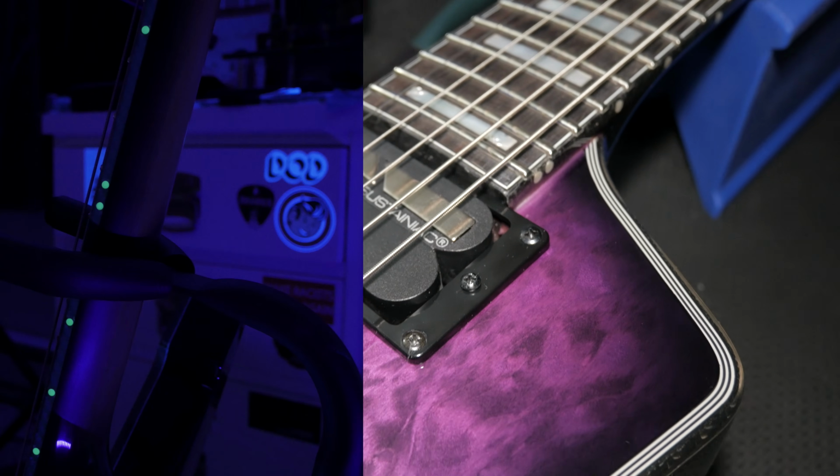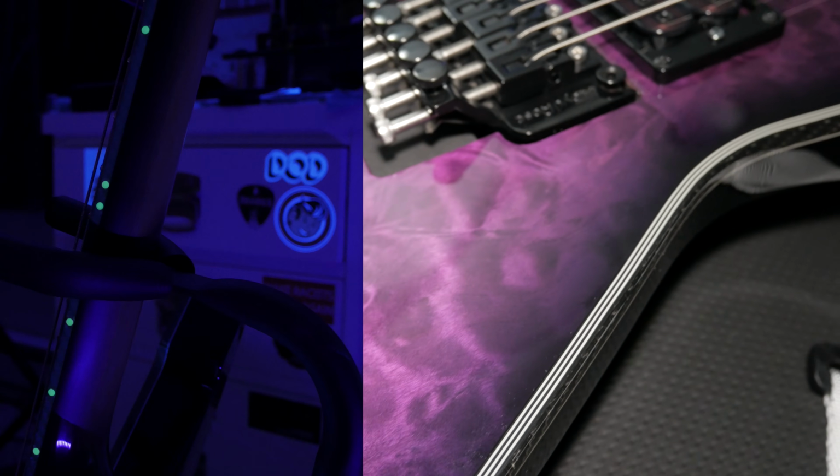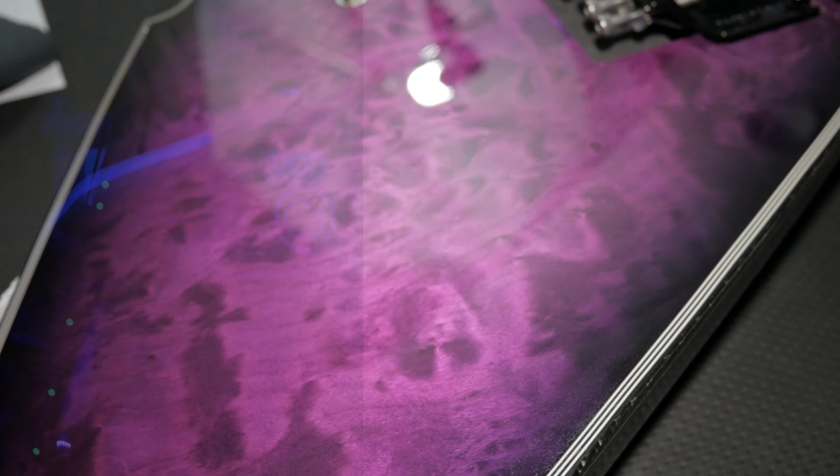I've tried getting stickers and stuff like that for my other guitars so I can see when I'm on a dark stage or whatever, but the stickers always come off. Like if you sweat even a drop, they're done for. But having them built into the guitar is like a new feature that I'm very excited to get used to having. And so now you might be asking, well, Miles, how does the guitar sound? Well, why don't we find out?